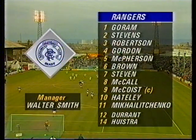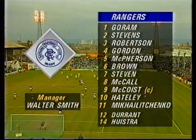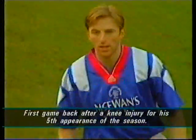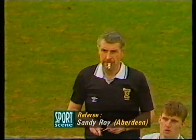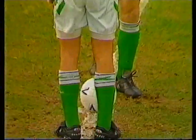But the strength of the squad is surely reflected by the quality of the substitutes, internationals Ian Durrant and Peter Huistra. And the latest boost is the return of Gary Stevens in time for a hectic spell of matches. He damaged the knee against Airdrie on the 1st of December, but he's back today for only his 5th appearance of the season. And the referee this afternoon is Mr. Sandy Roy, a chartered surveyor from Aberdeen. He's in his 11th season as a Grade 1 official.